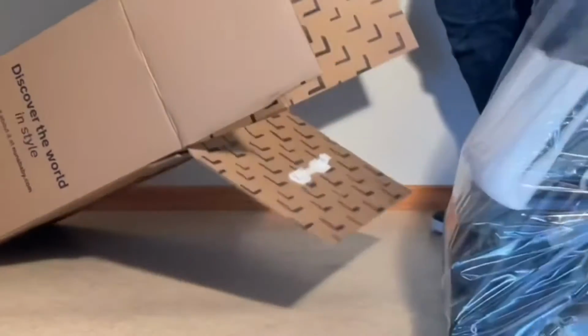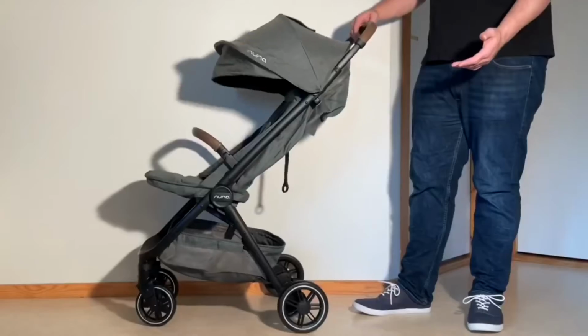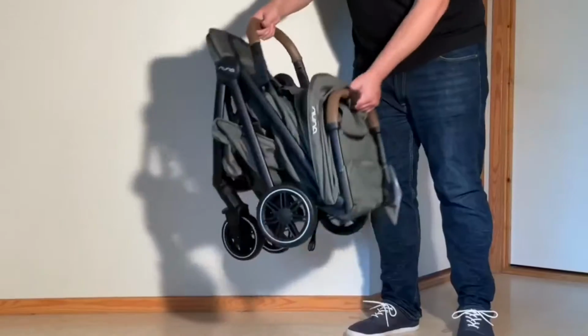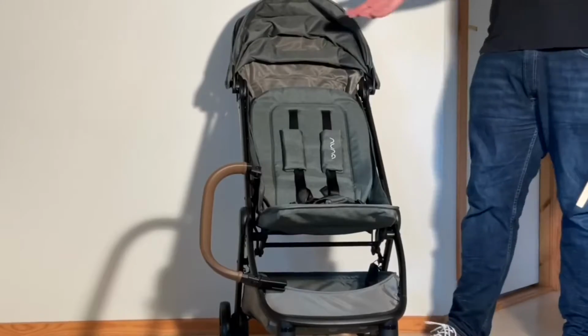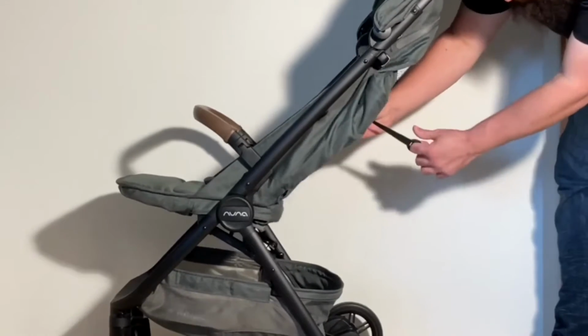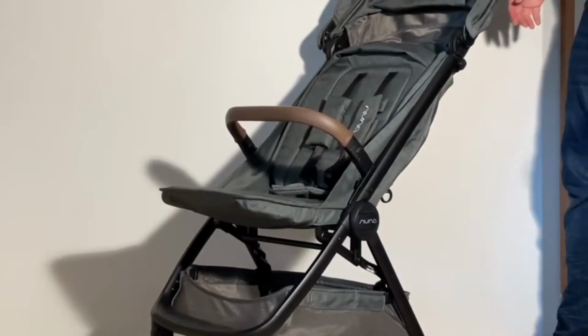And starting off with the TRVL, the model clocks in at around 6.5 kilos and folds down to 61 by 51.5 by 28 centimeters. It can carry 22 kilos in the seat and 4.5 kilos in the underslung shopping basket. As far as child comfort is concerned, the TRVL has a near flat recline and an upright position that's a bit too sloped in my opinion, though the truth is that this is a problem with a lot of ultra compacts.